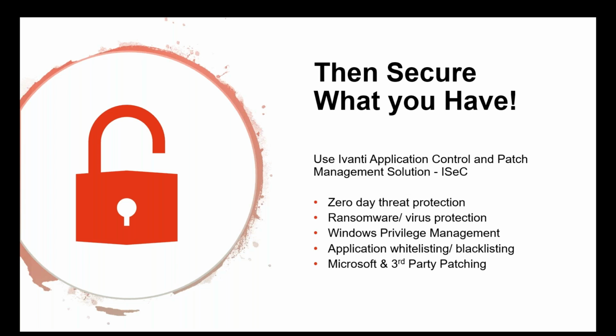We've then got application whitelisting and blacklisting, pretty much as it says on the tin, allowing and denying applications based on a list. And then finally, we've got Microsoft and third-party patching built in here as well. So this is talking about your Microsoft vulnerabilities as well as your third-party ones. And typically, you'll find that most vulnerabilities sit within the third-party software solutions, like your Javas, your QuickTimes, your Adobes, all those kind of things. And that's all built in as well. So we have a full catalog and your single patching solution there, which means you can do it all from one console.